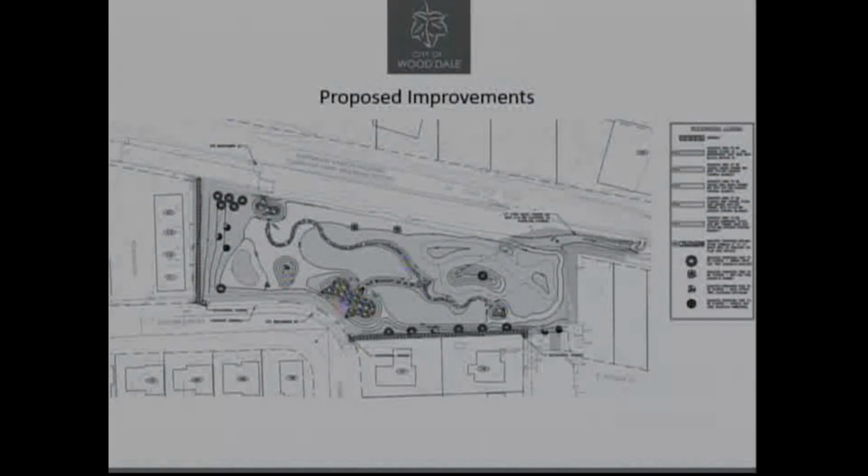What they're proposing is a riprap-lined channel for stabilization that meanders through, giving a natural look. It has a few forebays, as they're called, where the water comes in from our storm sewers, where it'll filter out some of the unwanted debris and then allow the water to flow into our storm sewer structure, where it goes underground and then comes out onto the Metro right of way.